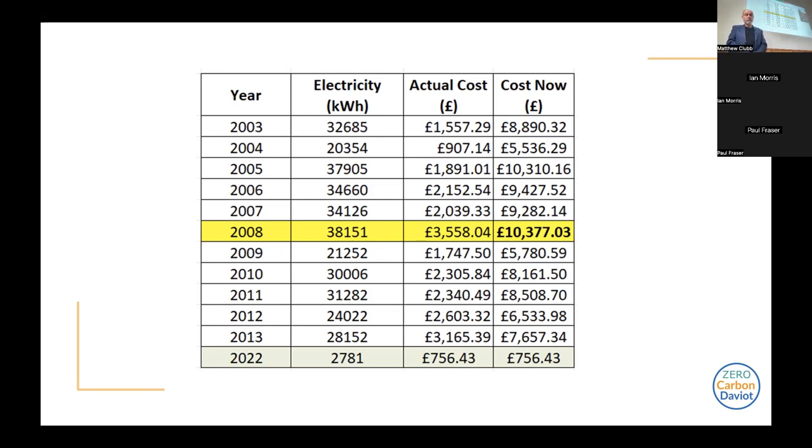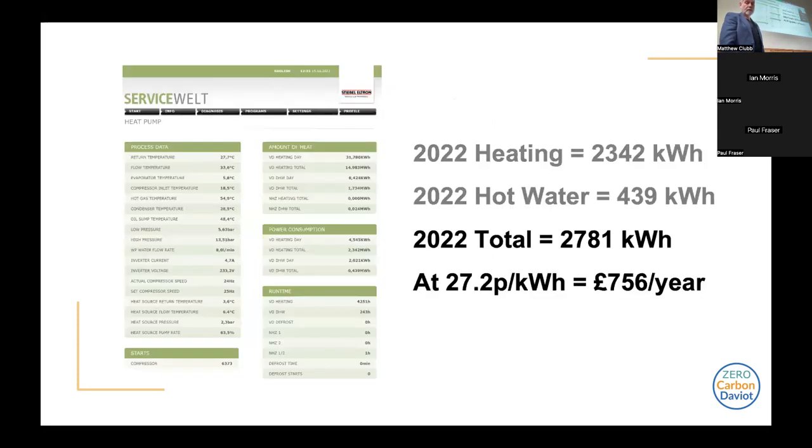So we lived through all of this. And as you can see in comparison, if I use the 34 pence per kilowatt hour that it's costing us now, if we still were sucking that amount of electricity into heat our house, we'd be having bills of around about £10,000 a year. Shocking. Whereas in actual fact, this last year, it's cost us £756 with the ground source heat pump.